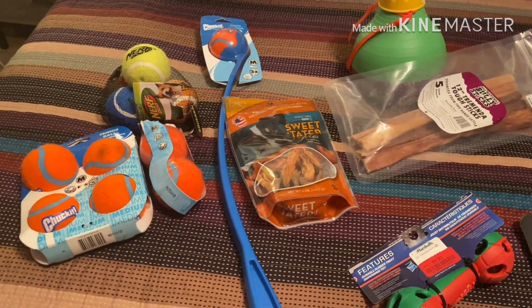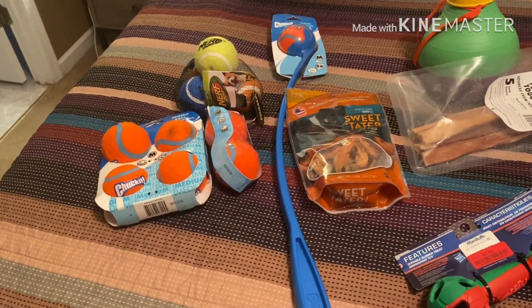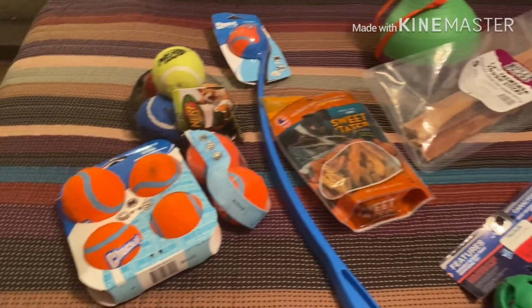Today we're going to talk about the supplies and some of the toys and things that we got in anticipation of getting our standard poodle puppy, Velocity. So I just wanted to show you some of these things and tell you where you can get them so that you can also save money.